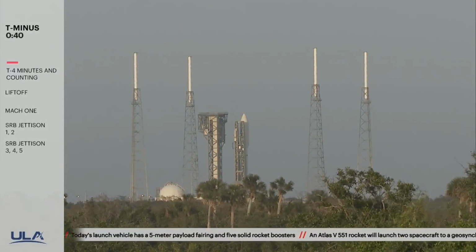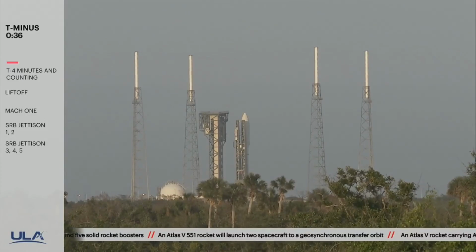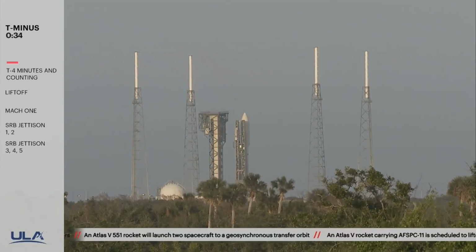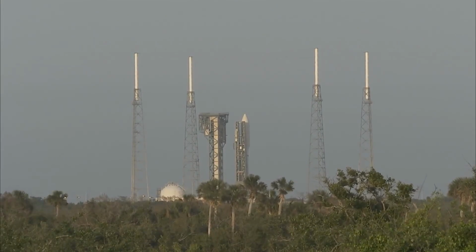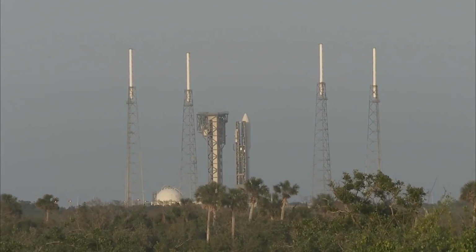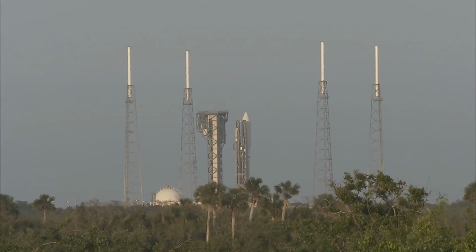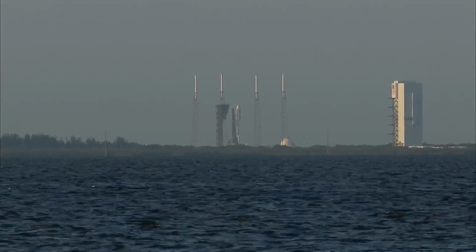T-minus 40 seconds. Stable at step 3. 28 seconds. ECS reduced for launch. Roger. 25. Status check. Go Atlas. Go Centaur. AFSPC 11.